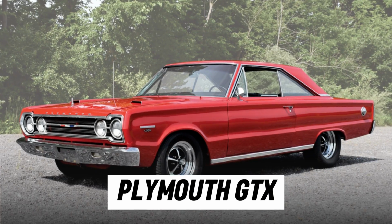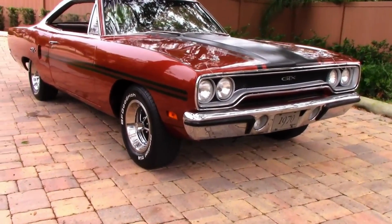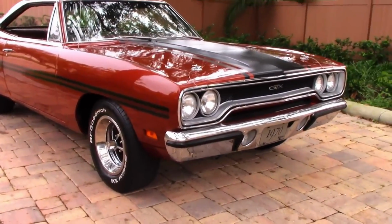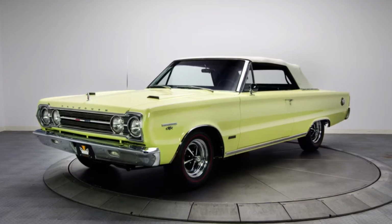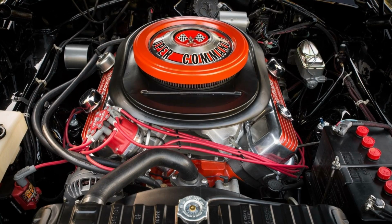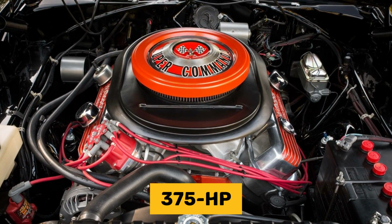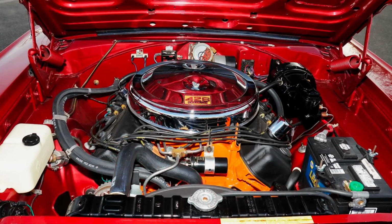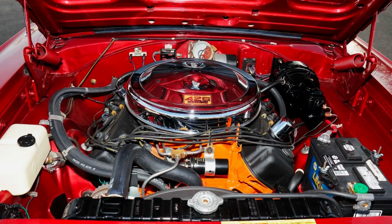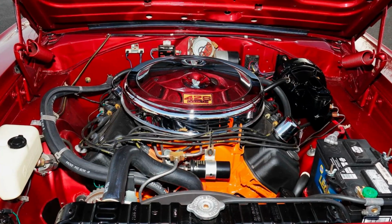Number 10. Plymouth GTX. The Plymouth GTX was presented as a mid-sized, high-end performance muscle car that seamlessly blended luxury and power. It featured two engine choices: the standard 440 cubic inch V8, known as the Super Commando 440, boasting 375 horsepower, and the optional 426 cubic inch Hemi V8 with a powerful 425 horses under the hood.